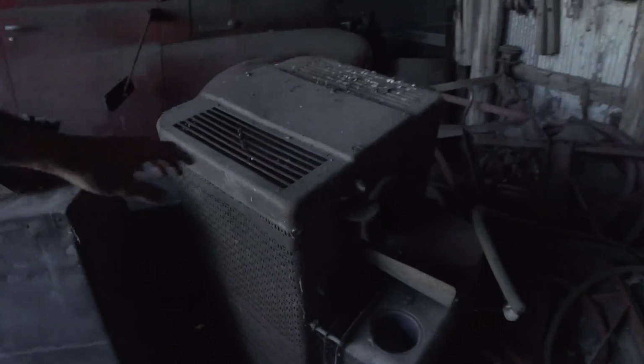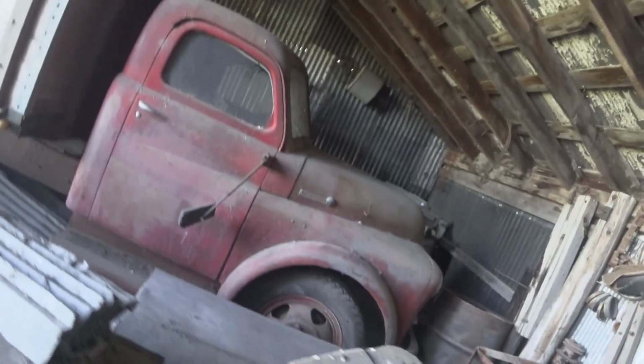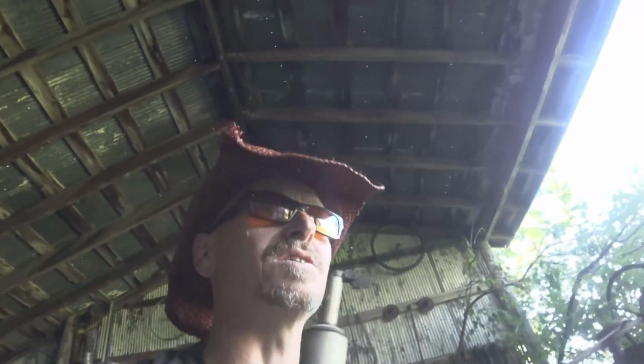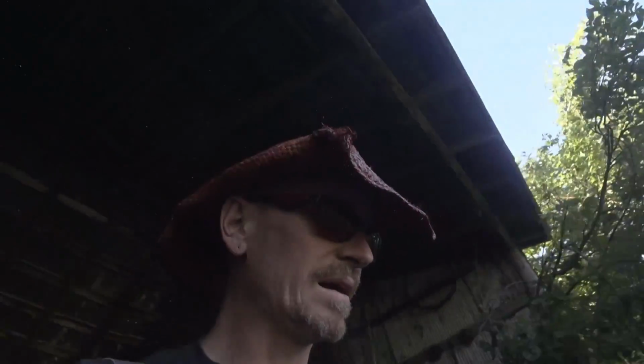Very nice. Oh, old Coleman heater. I do believe that's Coleman. Here's your rheostat. Turn the heat up and down. Ah, look. An old Fargo. Really nice truck too. Love the style, the grace, everything, the metal. The metal's the big one. We're going to have a poke around here some more and see if there's any other goodies.